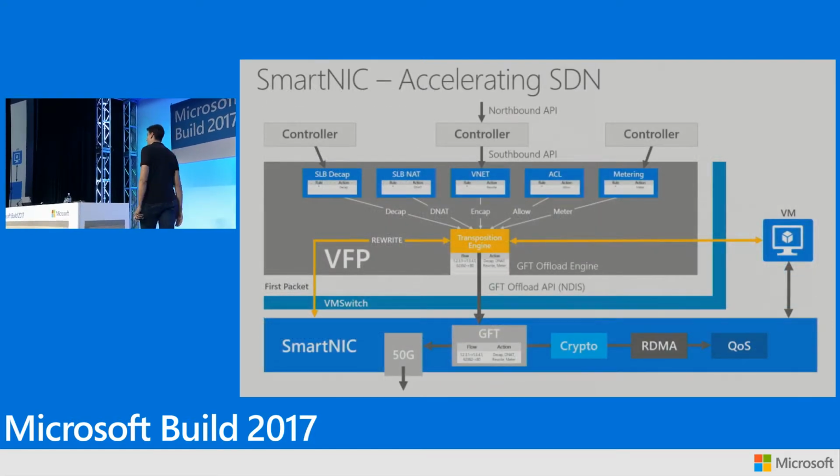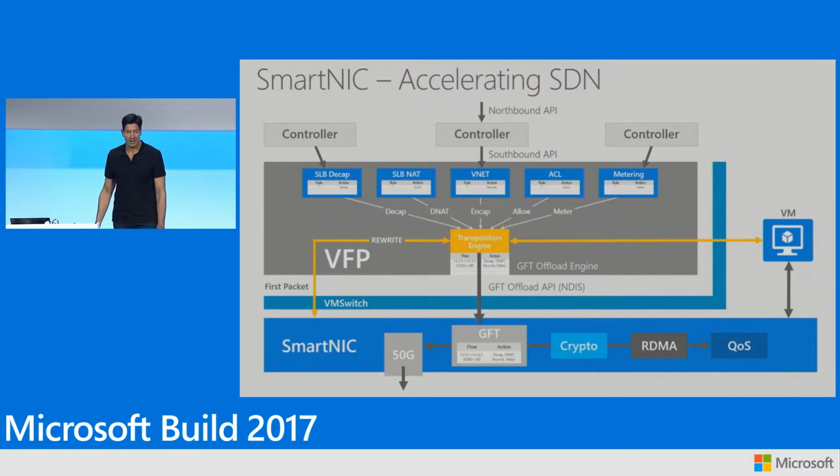If you take a look at what happens now on a server with software-defined networking, the controller APIs send the rules down to the server, and we compile on the fly these generic flow tables, or GFTs, into a format that the FPGA program understands. And that FPGA sits there and processes those flow tables in the software-defined networking programs that have been flashed into the FPGAs.